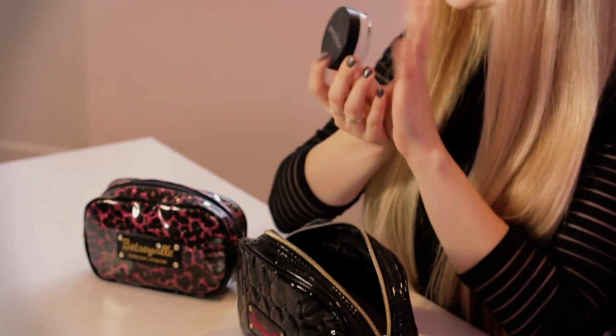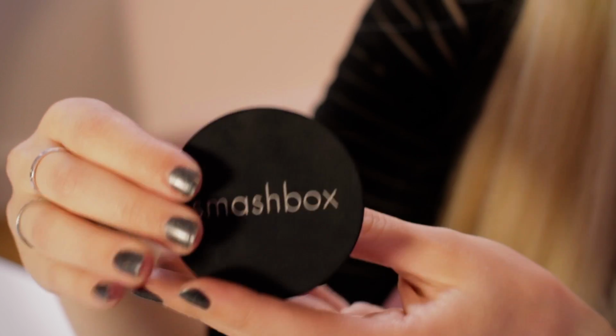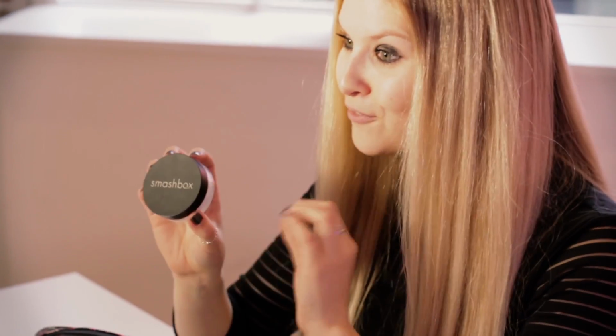And then the Smashbox powder, this is called the Photo Set Finishing Powder. And this makeup was essentially created for being on camera. So being a YouTuber is absolutely perfect for me. It's something I love to wear when I'm on camera, but even in real life, it still looks perfect and it gives a gorgeous blurring effect, which is something that everybody can do with. No matter how good their skin is, it's always nice to have a little bit of help from your makeup as well.